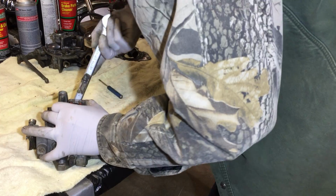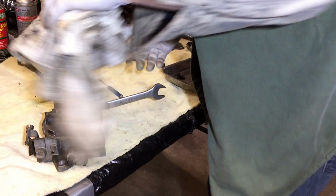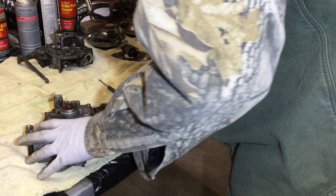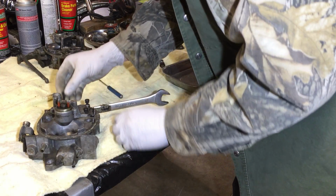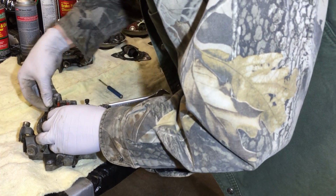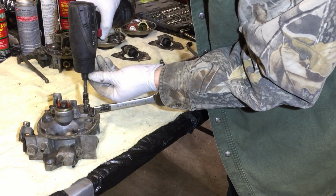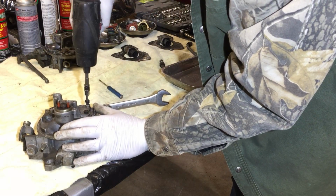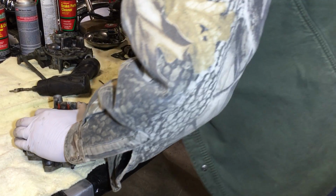I might have to put this in the vise. I don't want to put it in the vise, though, because it's so delicate. I just don't want to. No. So, of course, the duh moment. Let's put these back in. Alright, now we can at least.